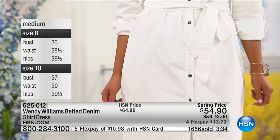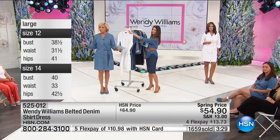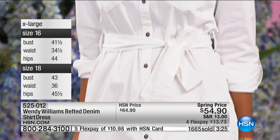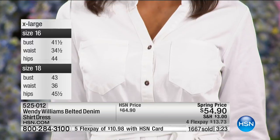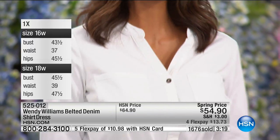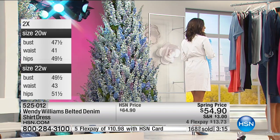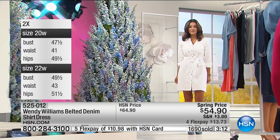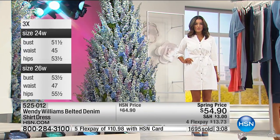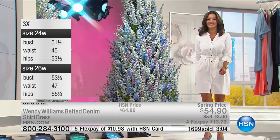I'm gonna give you some bust dimensions. We've got some sizing details on the side of your screen, but because the bust is an important feature for a lot of us, whether you're not endowed or you are, you know what I'm saying. 37 inches in the extra small, 39 small, 41 inch bust medium, 44 large, 47 in the extra large, 49 and a half inch bust 1X, 53 and a half inch in the 2X, and 57 and a half inch bust in the 3X.